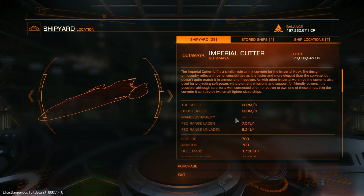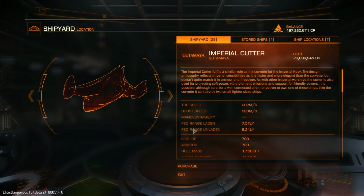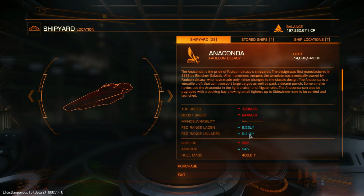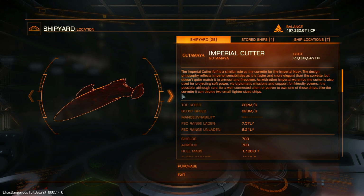Maneuverability, it's the same 2 out of 10, but that's the same with all these really large ships. Frame shift drive, unladen, is 8.21 light years, and with the cargo racks that it comes with, it's just over 7.5 light years. So it's not bad as a stock jump range. I mean, let's go and have a look here. The Anaconda does have better jump ranges as stock, but then again, it has better stock jump ranges than the Federal Corvette.